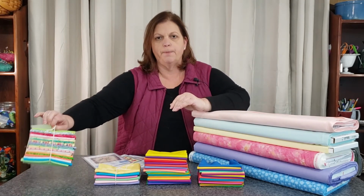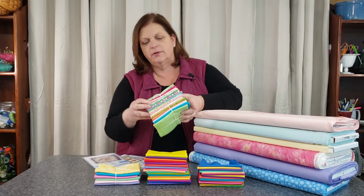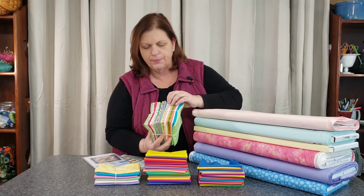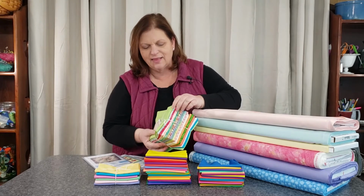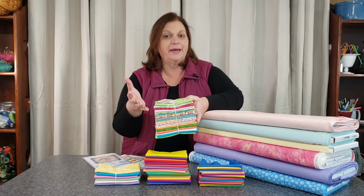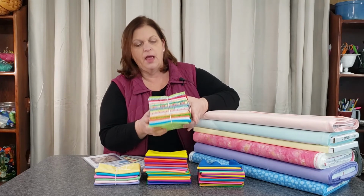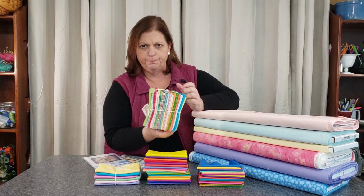For those of you who are building your stash, we've got the big 20 bundle of all sorts of spring prints. There's prints, there's small prints, there's large prints, there's tonals, there's solids, there's dots. These are another one of the curated or our pick bundles. So no two bundles are going to be alike. The bundle that you see here is the only bundle that looks like this one.